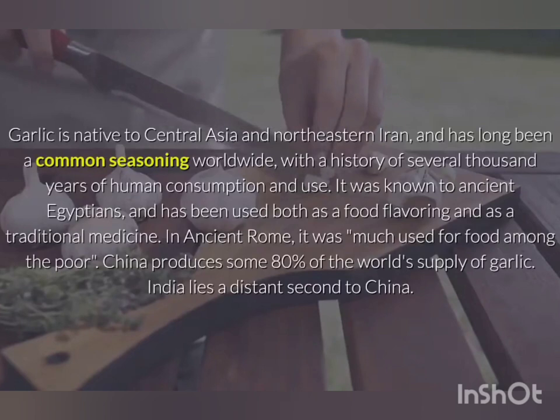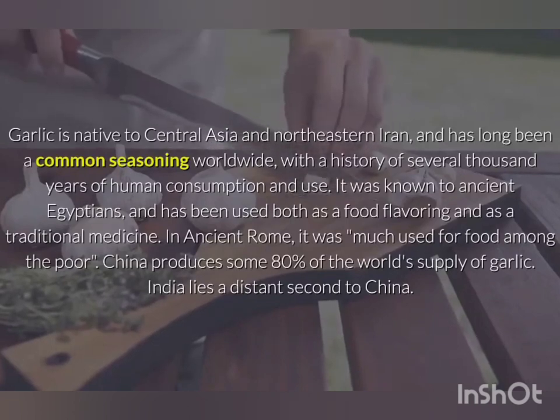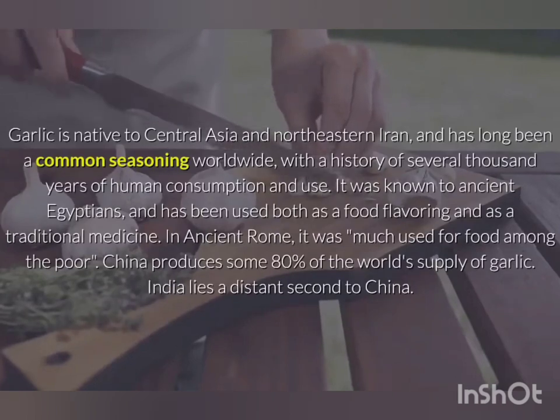It was known to ancient Egyptians and has been used both as a food flavoring and as a traditional medicine. In ancient Rome, it was much used for food among the poor. China produces some 80% of the world's supply of garlic. India lies a distant second to China.